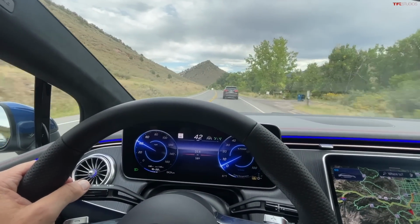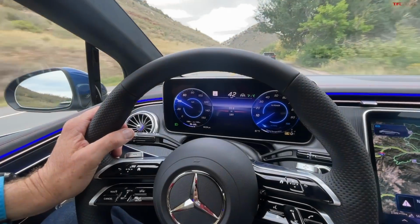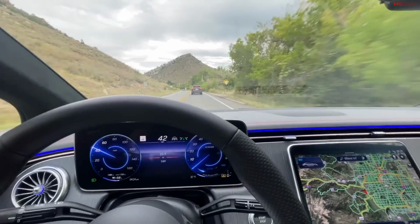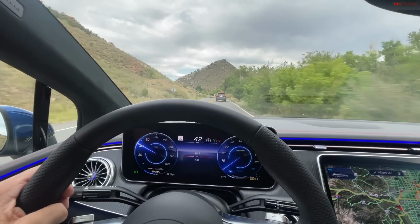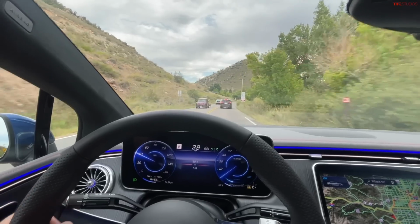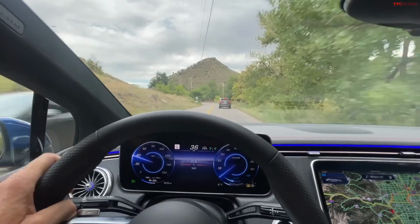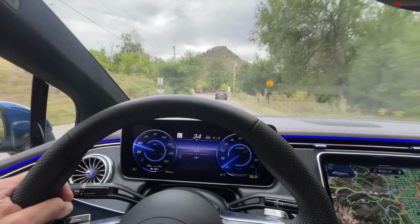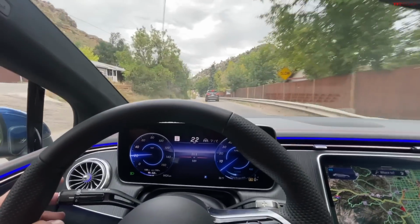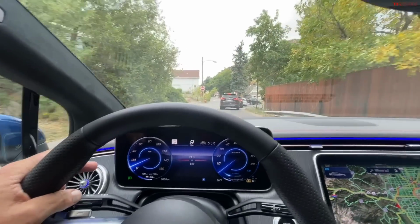And I do have full recuperation on, or one pedal. So yeah, it's a hoot. It's one step below the EQS, which came out, is it a year and a half ago now, and certainly one step above the C-Class. Is it the Goldilocks of the EQ series of sedans? Not too big, not too small, but just right. Probably. I felt like the C-Class was just a little bit on the cost-cutting side, and this feels like they've put a little bit more S-magic into it. And I gotta say, I'm impressed.